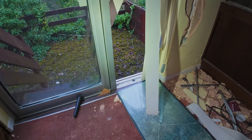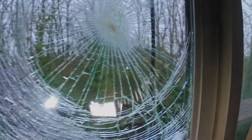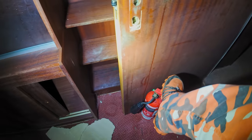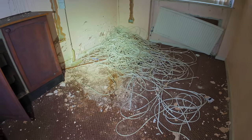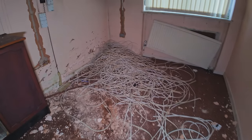Oh, somebody's kicked a window through and smashed a window for no reason. No reason at all. Fire extinguishers still got anything in them? Oh, bloody hell, they have. Oh, copper thieves have been, that's where they sat and stripped the copper, folks. That's where they sat and enjoyed themselves for many, many hours.